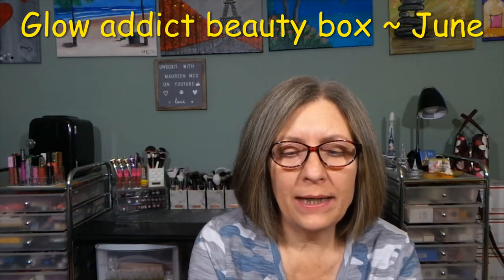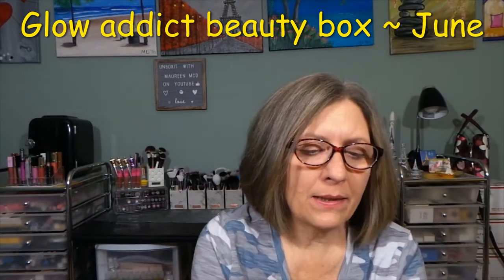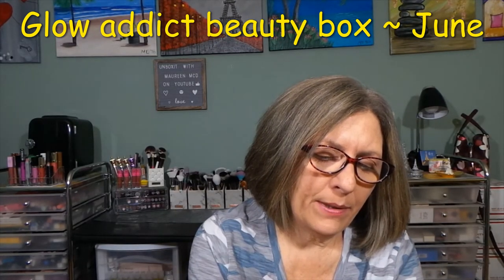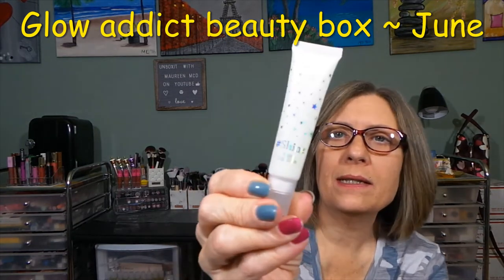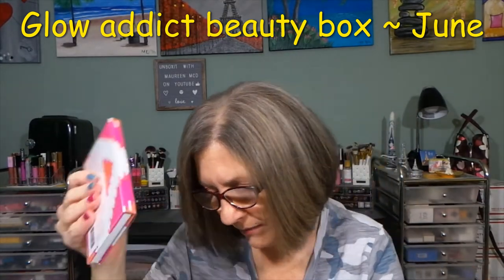Next we have Shine Clear Lip Gloss. Don't know who makes that. Looks like Makeup Depot. I'm not sure though. Yeah, Makeup Depot it looks like. That's nice, I'll keep that. I love a gloss.